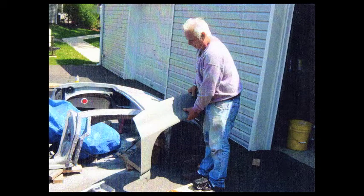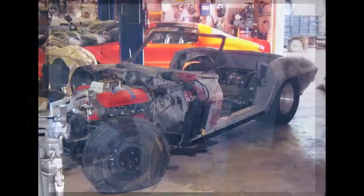I was putting the quarters on it. You can see the back quarters were shot, they were blown out, so I put new quarters on the back. That was an experience by itself. I never did fiberglass work before. A couple guys that did a little fiberglass work told me do this, do that. I was mocking it all up.